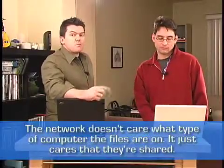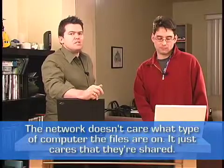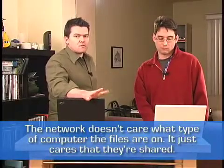Very, very true. Now, the cool thing about this is, in a minute, I'm going to show you how it looks from the other end, where we're going to go to another computer on my network and get data from it. But first, Sean's going to show us how it looks from a Mac, because a Mac and a PC can exist on the same network and they can share files back and forth.